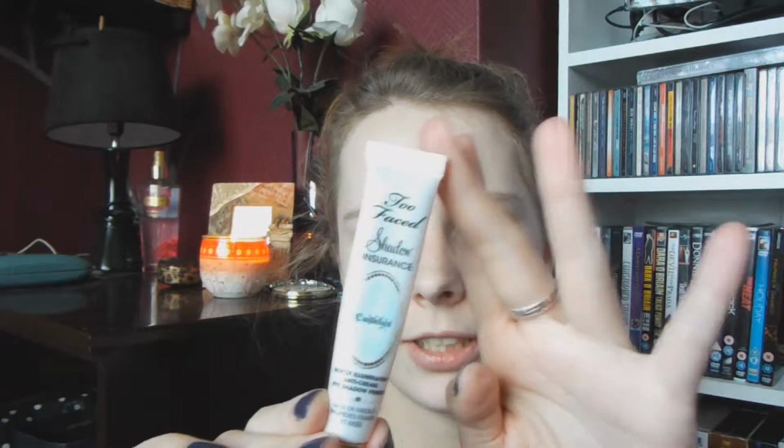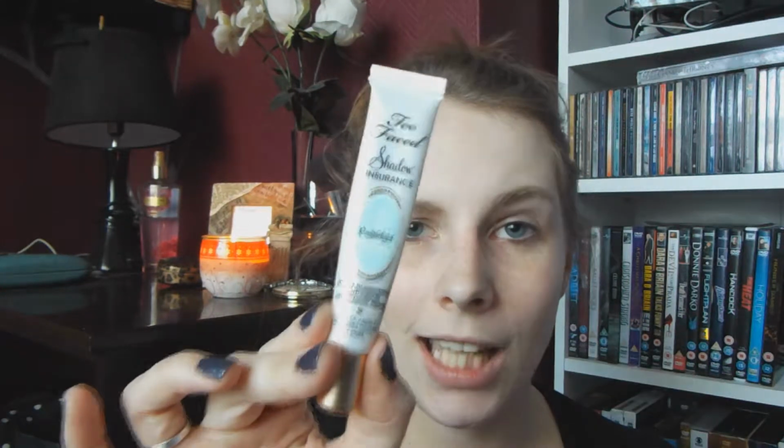Just taking out a little bit and rubbing that into the skin so you've got all your bases covered and your pores covered. Then for my eyelids, I'm going to be using Too Faced Shadow Insurance in Candlelight. Blending that in.